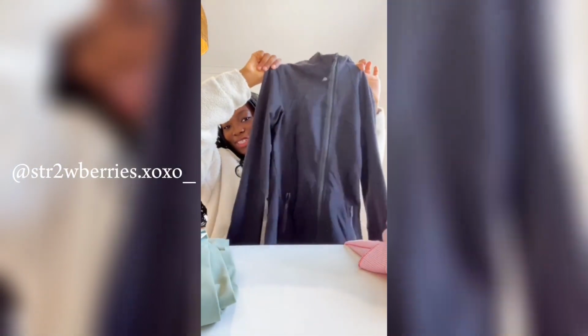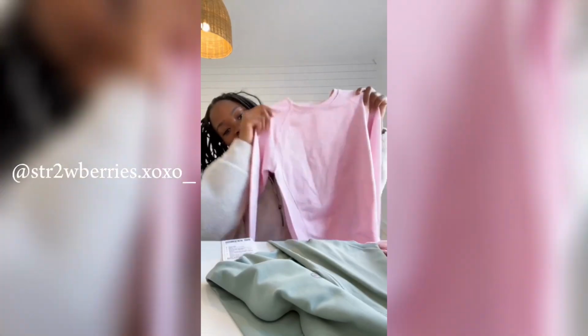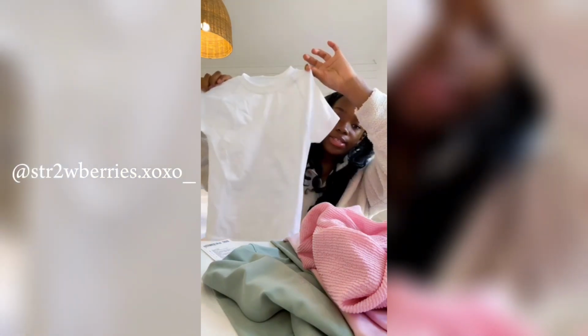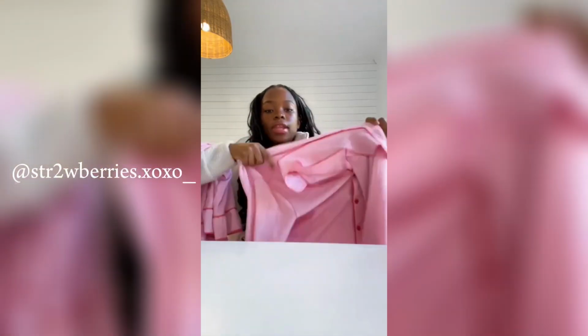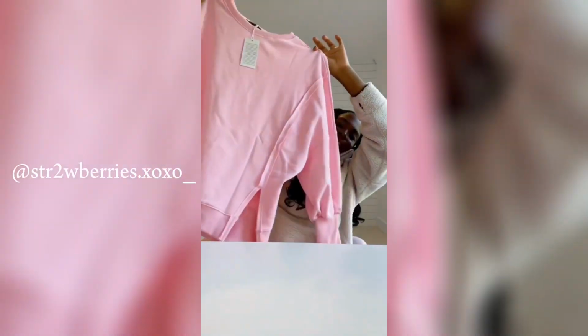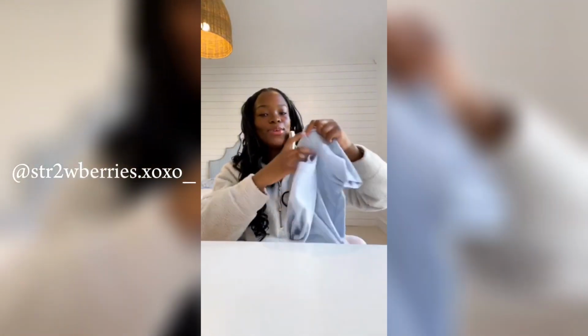From Lululemon, I got this beautiful black Define jacket. Then I got these Lululemon Align flare pants in green. Then I got this pink top to wear to the gym. Then I got another exercise top in white. So cute. Then I got this pajama set with pants in pink. It's so cute. A pink sweatshirt. And then from Brandy, the sweatpants and a blue top.